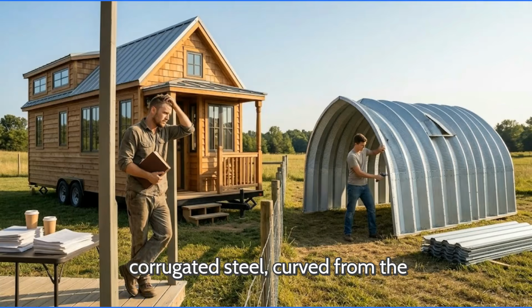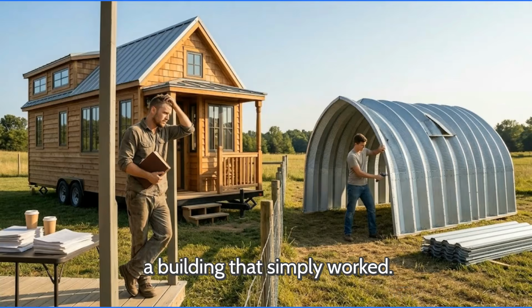It was a half-cylinder of corrugated steel, curved from the ground to the peak, with no complex framing, no right angles to square, and no specialized knowledge required to put together correctly. It was, in the most practical sense possible, a building that simply worked.